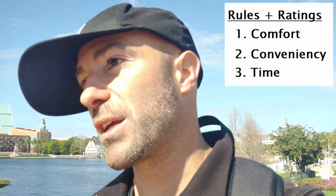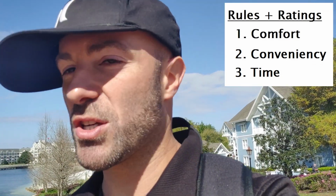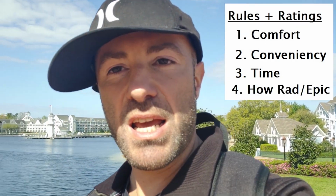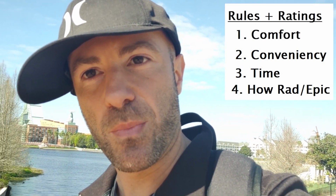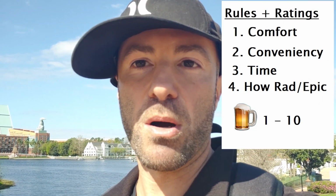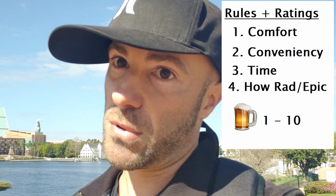And of course, this one's more for the millennials, the YouTubers, the grammers, the bookers: how photogenic is it? How cool is it? Would you be proud to say you took said mode of transportation? So, of course, we're going to rate these 4 things on a scale of 1 to 10 beer mug emojis. And let's see how it goes.